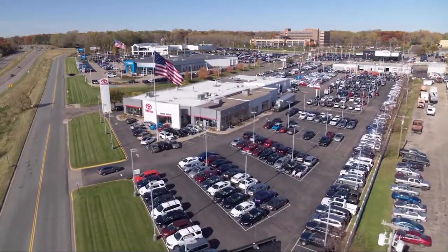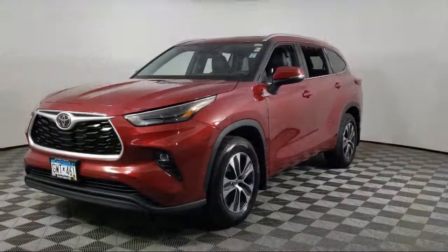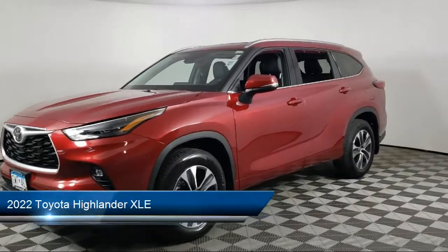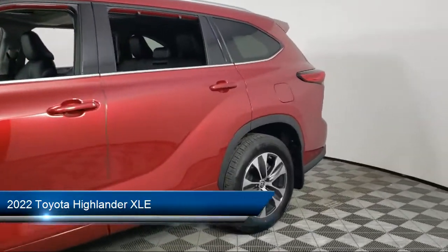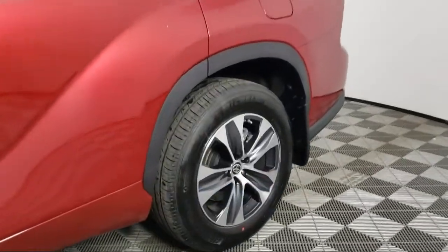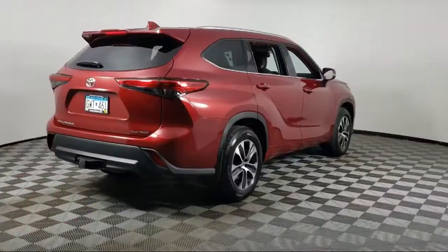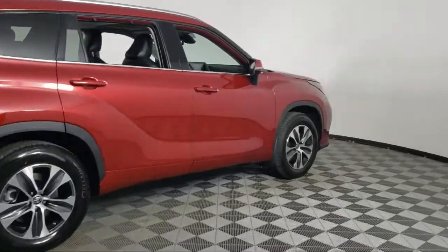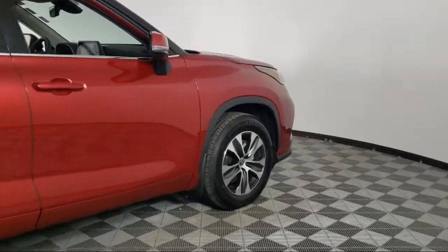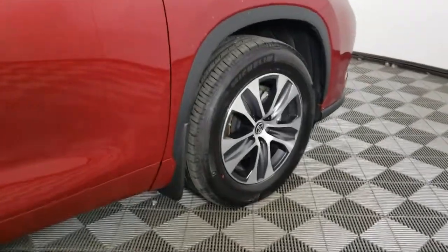Inver Grove Toyota welcomes your interest in one of our great vehicles that comes equipped with all-wheel drive, keyless entry, air conditioning, rear spoiler, power driver seat, traction control, power windows, cruise control, fog lights, heated side mirrors, and has less than 10,000 miles on the odometer.